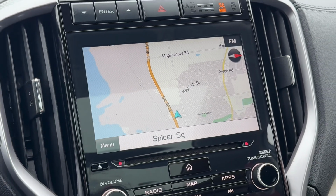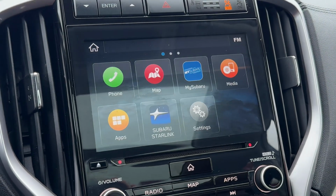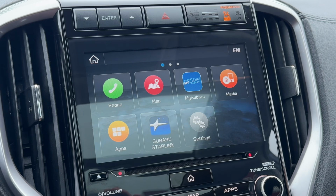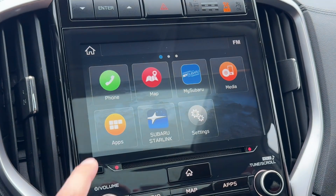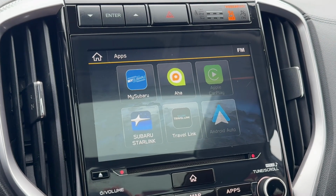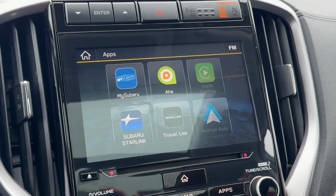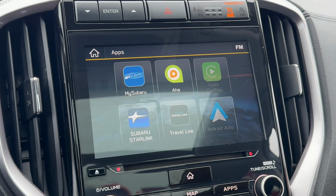Now this infotainment system here, you can see we have it on the navigation setting right now. We can hit home, and you've got your phone, you got map, My Subaru, which I believe the Subaru Starlink is like a connected app you can download on your phone. If you hit apps, you can see there is Apple CarPlay and Android Auto as well. So you can plug in your phone. Not sure if it's wireless, I don't think it is, but if not, you plug in your phone and you get access to Apple CarPlay or Android Auto.